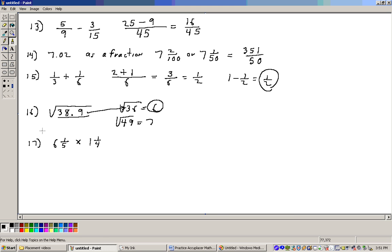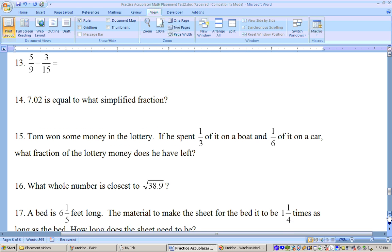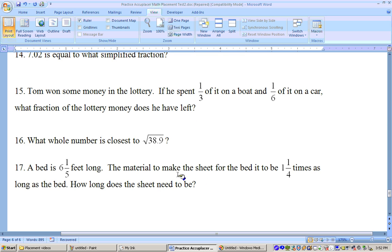On problem number 17, it says that a bed is 6 and 1/5 feet long. The material to make the sheet for the bed needs to be 1 1/4 times as long as the bed. How long does the sheet need to be? So it needs to be 1 1/4 times bigger than the length of the bed, which is 6 1/5. So in other words, I need to take 1 1/4 times 6 1/5.